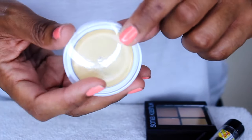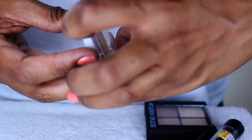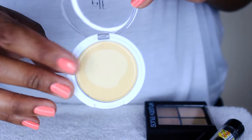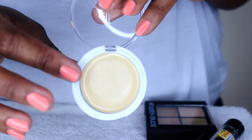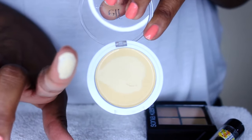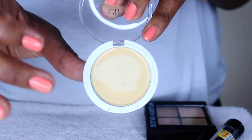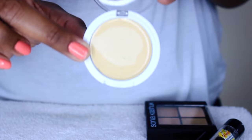The next item to go is by e.l.f. Now this is their corrector. It's called Yellow, and it has a very tacky texture. I would say very waxy is the term, and it doesn't spread well on the skin. It just doesn't work well on the skin, in my opinion. So I will be going ahead and tossing that. It was very inexpensive, so I didn't feel bad about throwing it away and not using it up. But it's just not something that I was impressed with as far as to use.